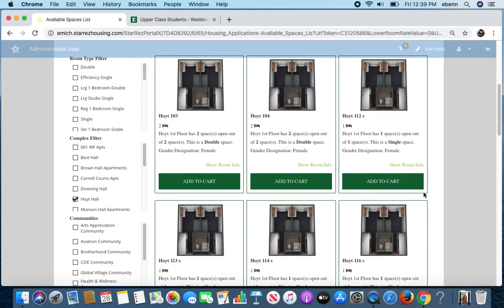See, this one's a double, and then this one here, we've got the one bed space. So this one is a single, so it's saying one bed space out of one is open. This is a single space. If you're looking for a single, obviously you're going to look for 1 out of 1 for single bed spaces. If you're in a group of 2 and you're looking for a double, you're going to look for anything that has a 2 out of 2 open, and obviously a double.